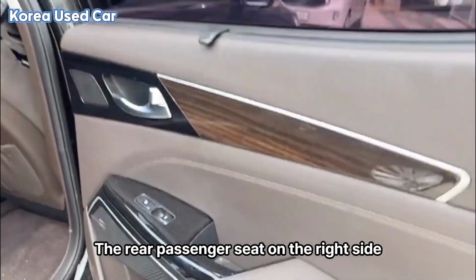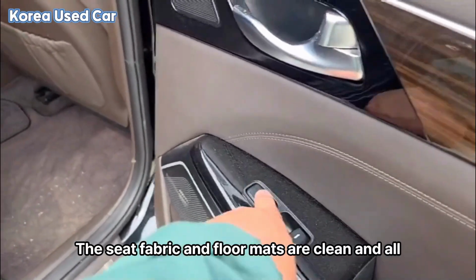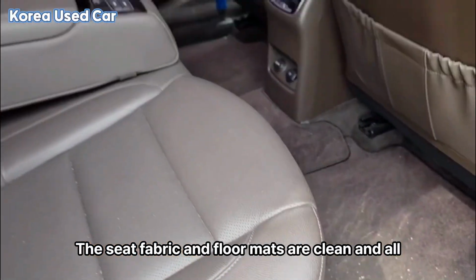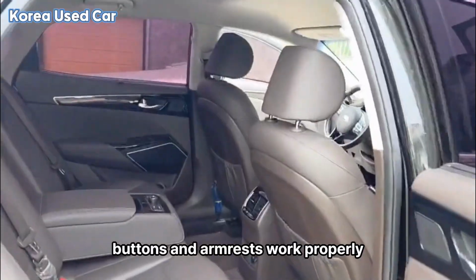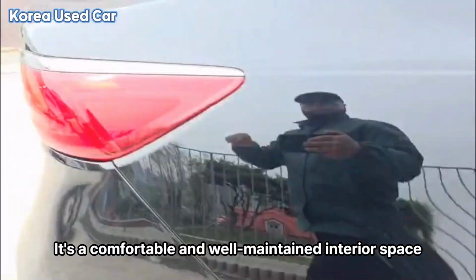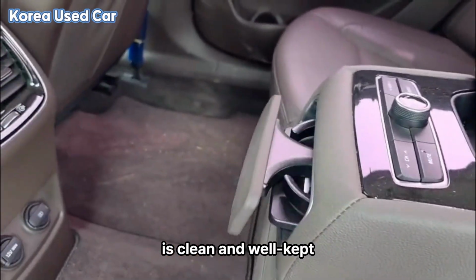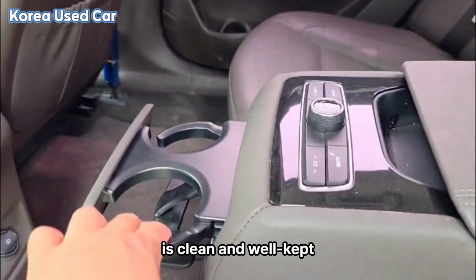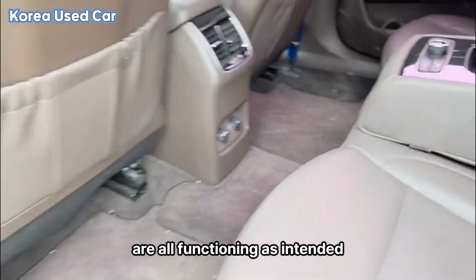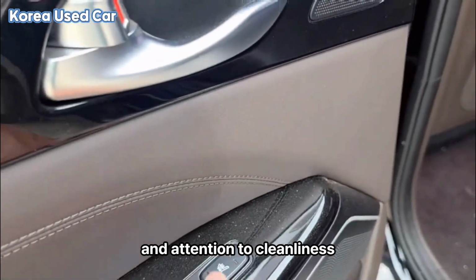The rear passenger seat on the right side is also in excellent condition. The seat fabric and floor mats are clean, and all buttons and armrests work properly. It's a comfortable and well-maintained interior space. The left rear seat, located behind the driver, is clean and well kept. The door trim and control buttons are all functioning as intended. The interior reflects the owner's good care and attention to cleanliness.